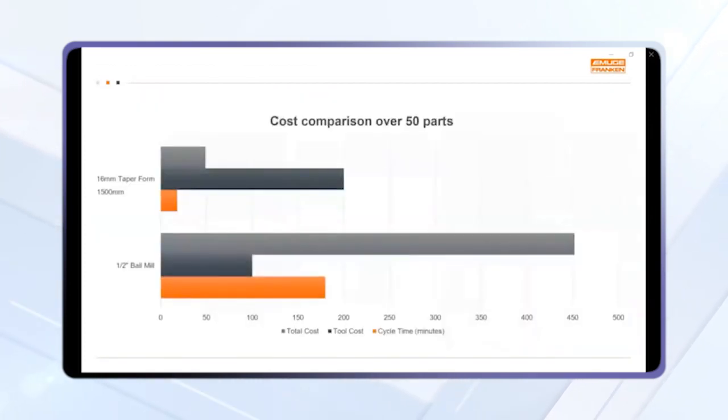A cost comparison over 50 parts of using a taper form. You can see here that the light gray is your total cost, the dark gray is your tool cost, and then the cycle time is your orange there, right? So your tool cost, obviously a circle segment tool is going to cost a lot more than a regular ball mill. There's a lot more technology in there and it's a much more specialized tool, but your cycle time is going to be significantly reduced, right?